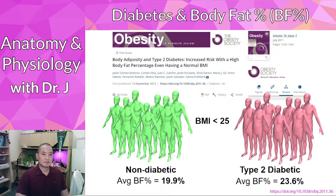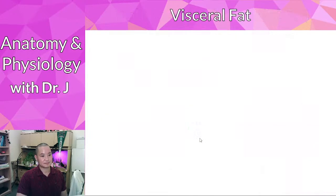They did see a similar trend in women, but the stats were actually pretty weak, because for type 2 diabetic women in the study, they only had a sample size of 5. So I don't know if it's really reliable for that. But at least in men, they saw that men who have similar BMIs, the ones that have type 2 diabetes, had a higher body fat percentage compared to their counterparts.